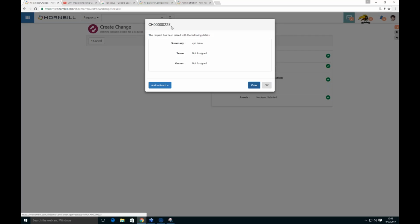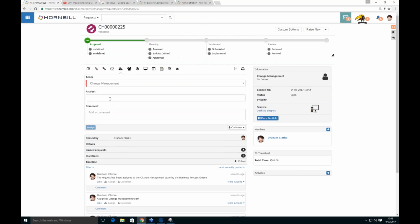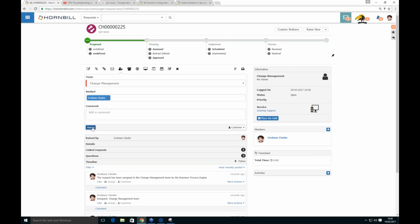So again, reference number, but because it's a change, we've prefixed that with CH. And again, it's completely up to you how you want to prefix your references. So again, summing up with the first stage, but we need to assign this. So the system is prompting whoever opens this request to assign this request to another member of the change team. And again, just like the incident, we can see Graham is the only person actually online at the moment. So I'll pick it up as Graham.